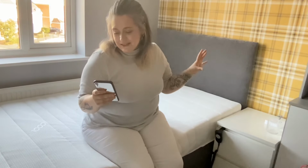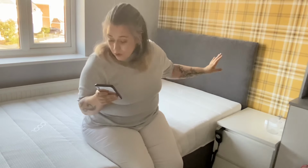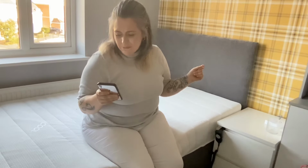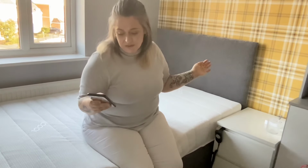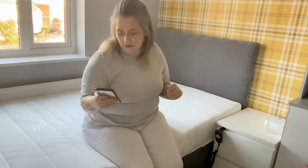So the bed itself was £800.40. The headboard was £80.57. Assembly, I paid for it to be put together, which again I need to be refunded on, £50. And delivery for the 2 men to bring it to any room of my choice was £39.